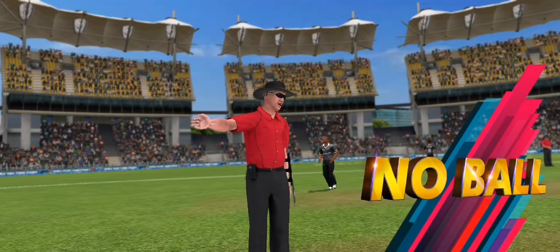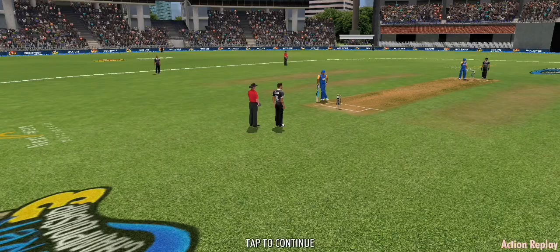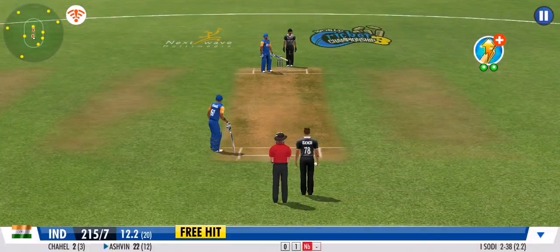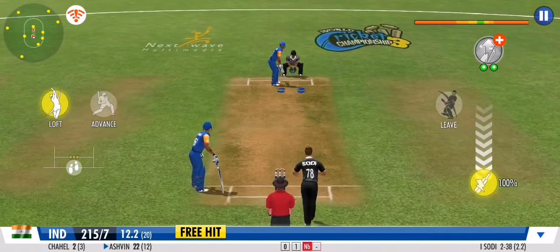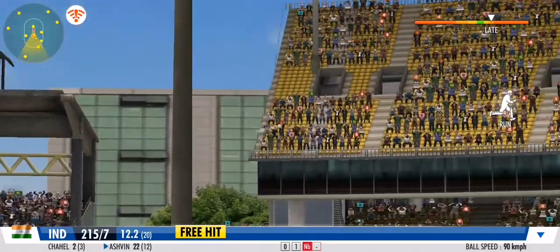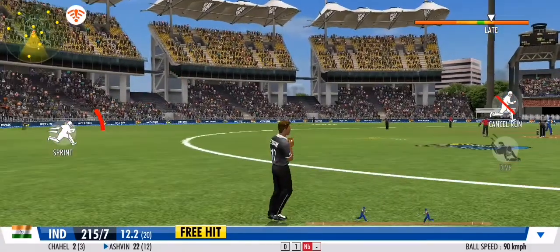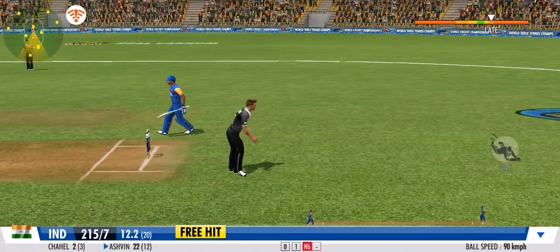Yeah, that's no good. That's a no ball. That's a batting freebie. A costly delivery that gives away a free hit. We love to see this. Straight down the ground. A half effort. Let's hope it doesn't continue outside of free hits.